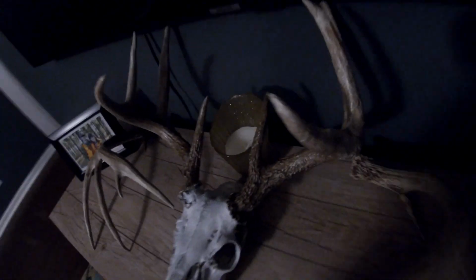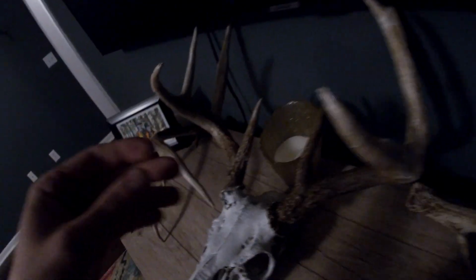I actually used molding clay on this deer because the squirrels got to him. And again, I'm sorry about the lighting, but this right here, all this was torn up by squirrels. I had to use molding clay, stain, and paint, and it actually turned out pretty good.